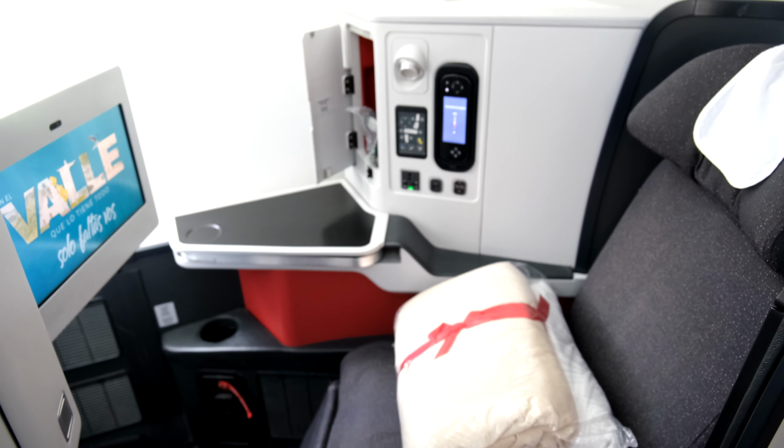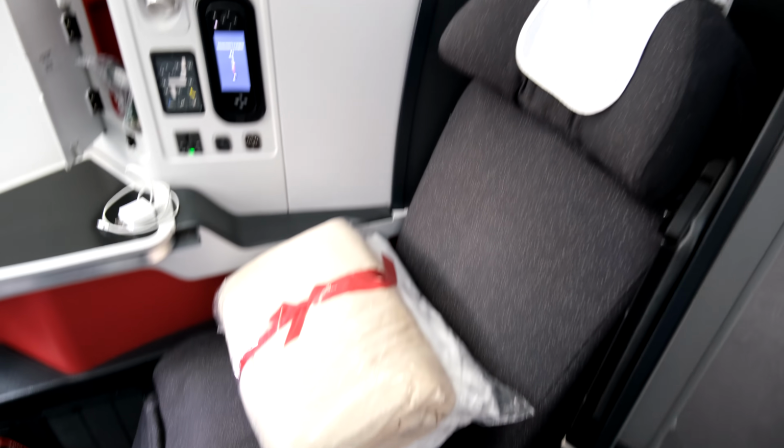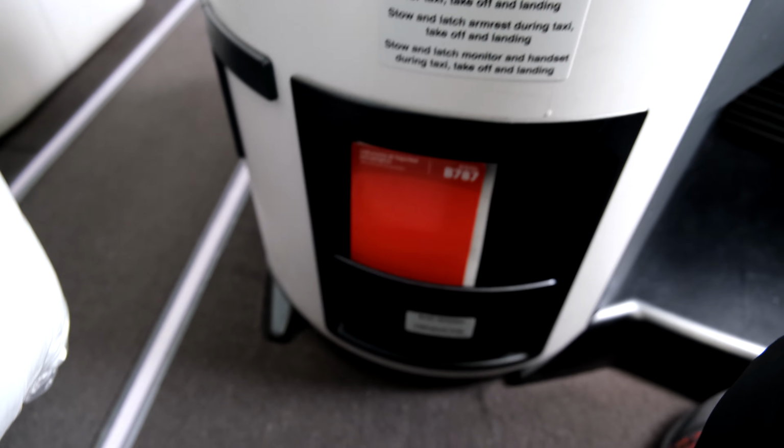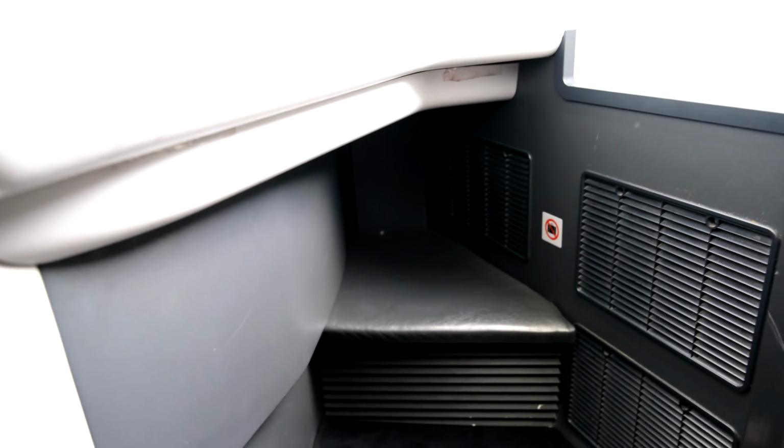World of difference from their A330. Much better. I'm actually going to show you two seats today. I was seated here in seat 5K, and I ended up switching to 1A just because this 5K seat, I didn't realize, it does have a window, but it's a lot further up. It's a lot harder to get footage of the takeoff because the window is much further up on the right side. So I ended up switching to 1A, but let me show you seat 5K here.